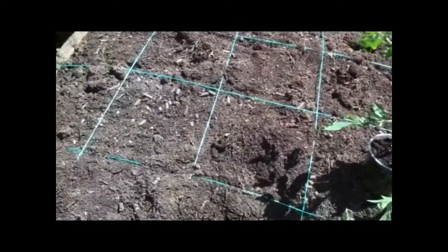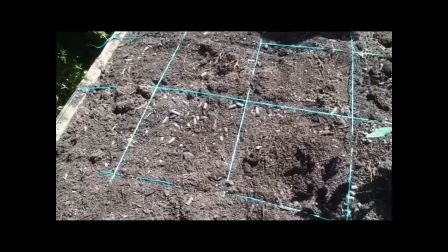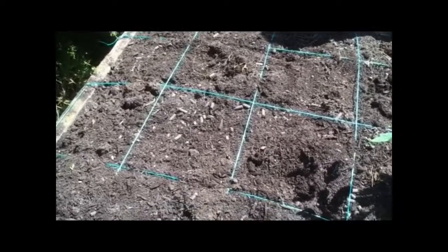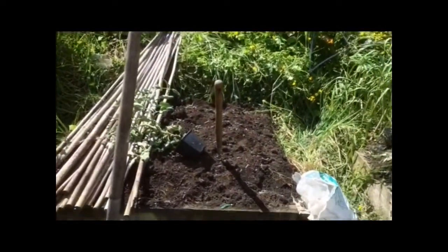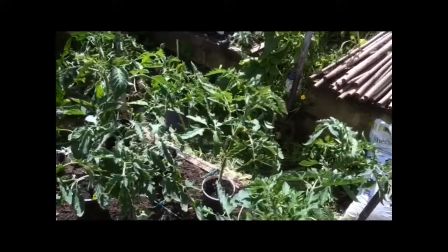Yeah. So done the soil. Put some new soil in. Bit of lime, bit of blood and bone, bit of sheep manure, and a bit of compost, and we're done. So we're going to do this one, put the canes on, and then we're going to do that square, which will give us about 44 plants.